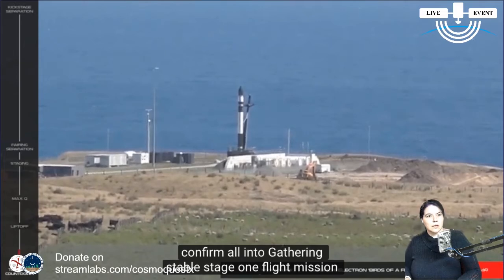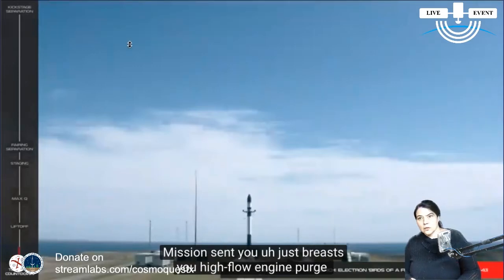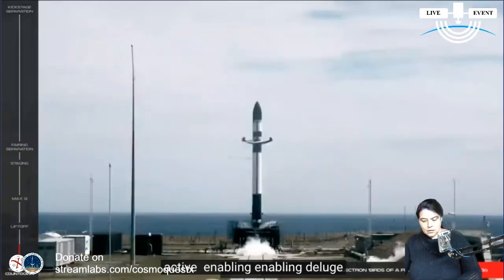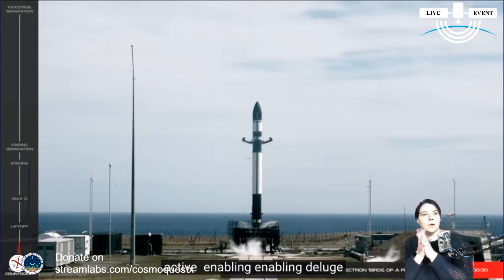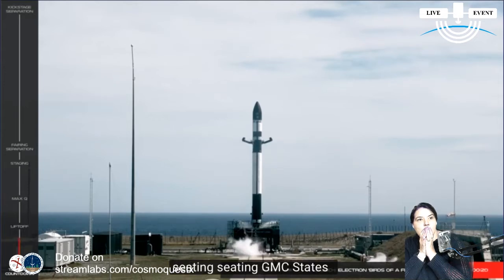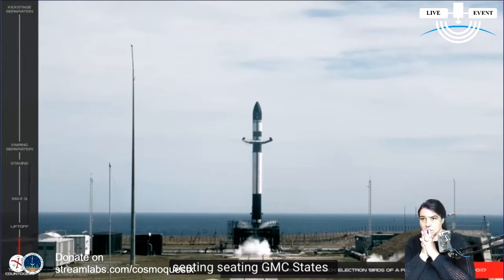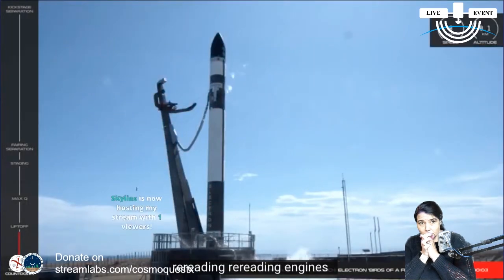High flow engine purge active. Enabling deluge. Deluge running. Setting GNC states. Re-readying engines. Ten, nine, eight, seven, six, five, four, ignition. Three, two, one.